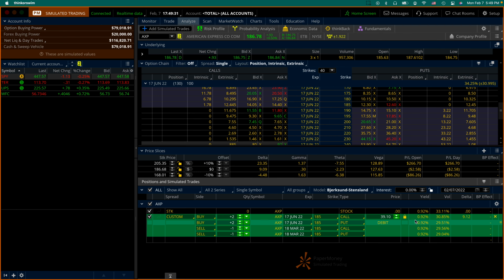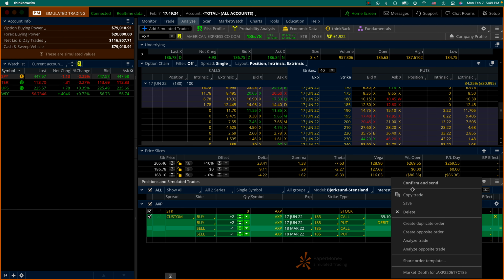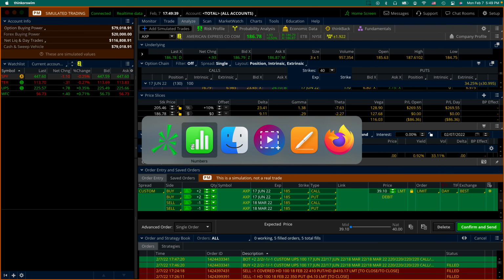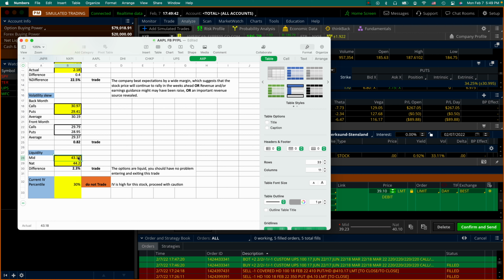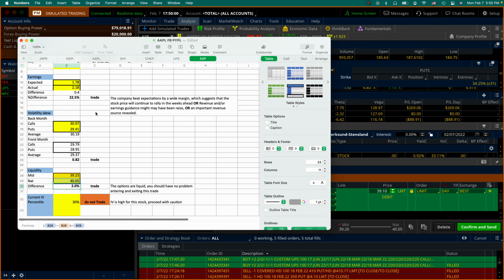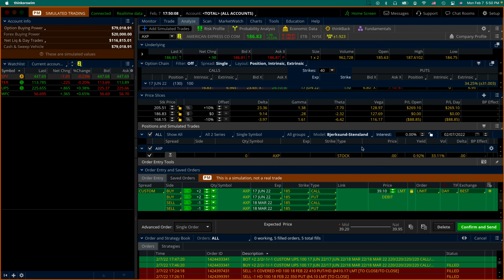Liquidity, again, all you need to do is say create duplicate. And here is our mid, also very tight by the looks of it. Liquidity: 39.23 for the mid, and 40.05 for the natural, and that gives us 2%. That's tradable. Okay, so yeah, that looks fine. Trade. So 3 out of 4 possible indicators are good.